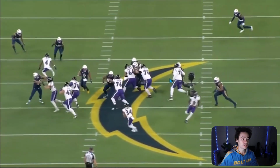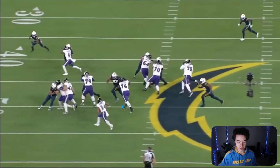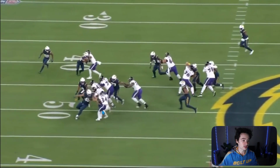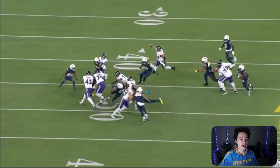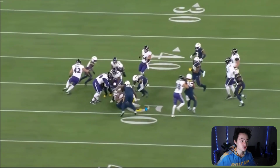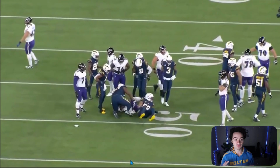Now look at him doing a nice job working his way down the line of scrimmage, getting a lot of penetration right here, and he's going to clog up this hole that the running back is trying to cut back into for enough time for Khalil Mack to come from the backside of the line of scrimmage and get that tackle. Really good run defense all around by everyone on this front seven.